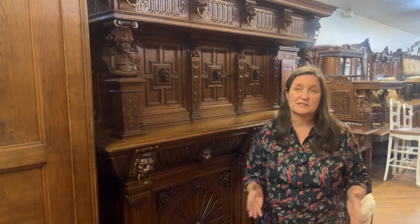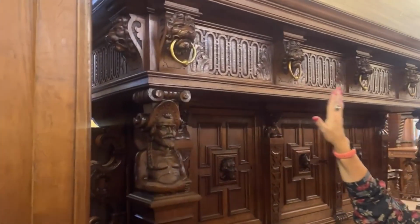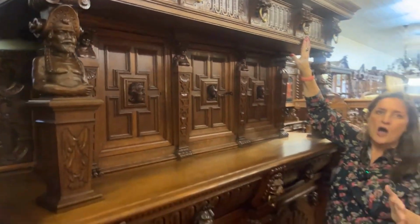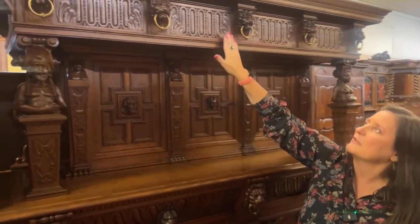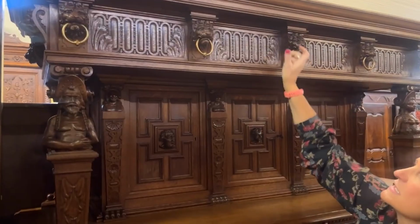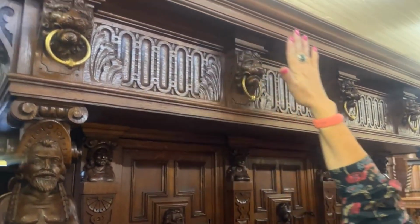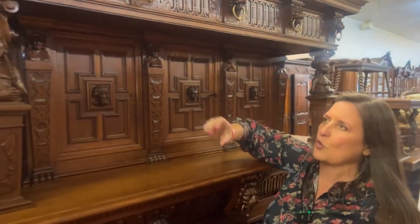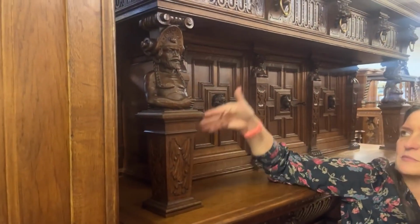Now, one of the hallmarks of the Flemish Renaissance style are these lions with these brass rings. This is just one of the absolute typical examples of the Flemish Renaissance style. And then here we have all of these heavy carvings, these sort of stylized, very long egg and dart motif. And we do have a really nice big cornice at the top, very heavy architectural cornice. And then we have these really charming columns on either side.